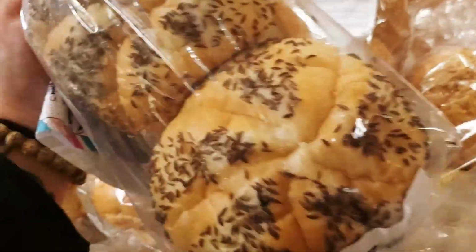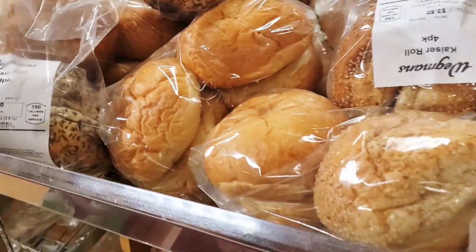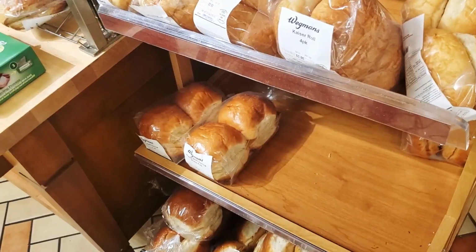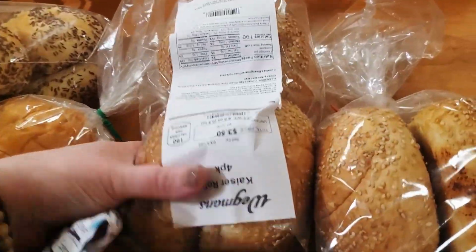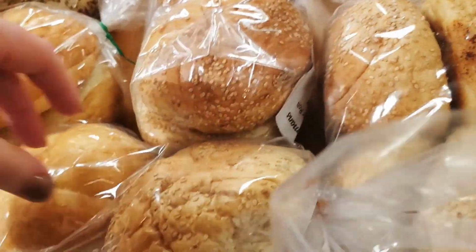I was looking for whole wheat rolls, but I'm not seeing any, so we're gonna go with a different kind. We'll try these sesame buns.